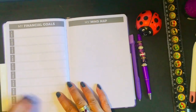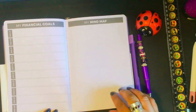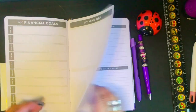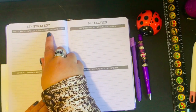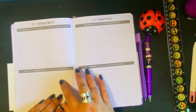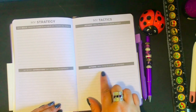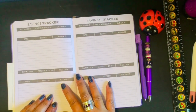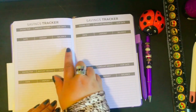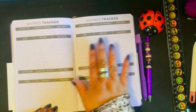And what's nice about this is right here it has my financial goals, and then it has your goals from 1 through 10. Then you have an area on dot grid, my mind map. Then you have an area, my strategy, new skills I need to learn to achieve my financial goals, my money affirmation for wealth and prosperity. Right here, it says my tactics, action I will take to earn more money, action I will take to cut my expenses. And here it has a savings tracker: saving for, amount needed, due date, date, deposit and balance. And it's the same on the next page.